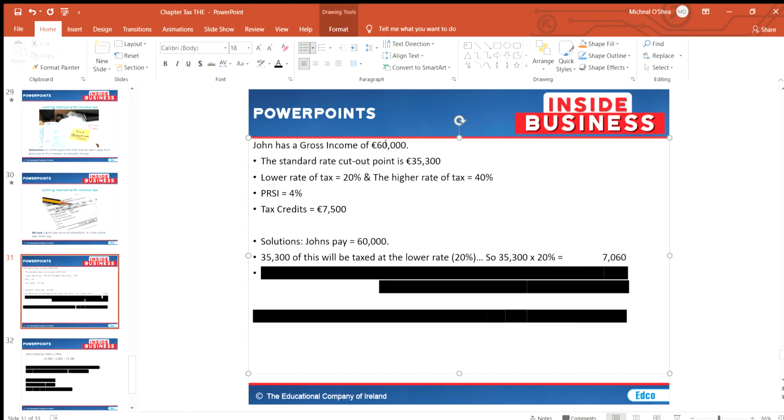John's income is above that. So the first 35,300 that John earns will be taxed at 20%. His first 35,300, he'll probably earn that from January to July sometime, will be taxed at 20%. So how do I calculate his tax for the lower standard rate of tax? 35,300 by 20%, and that gives you 7,060.